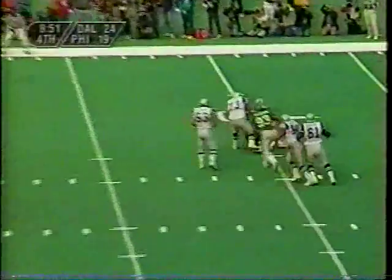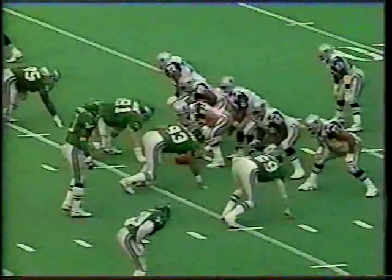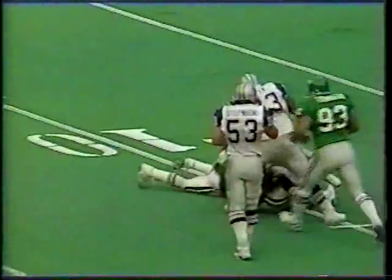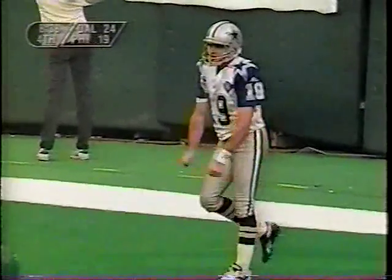Here comes the pressure, and down again. Fuller and Harmon, and a loss of 9. What a nice stunt run inside with Andy Harmon. Watch him with Townsend. He'll take the inside, and he'll tie up 2 guys. And that will free Andy Harmon, and he flushes him right over to William Fuller. 2 sacks in this series. So Harmon gets the pressure, but Greg Townsend creates the whole thing.